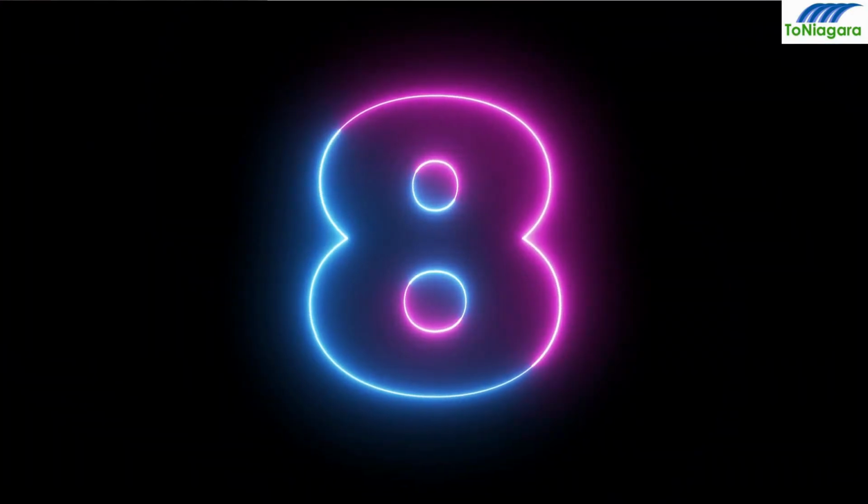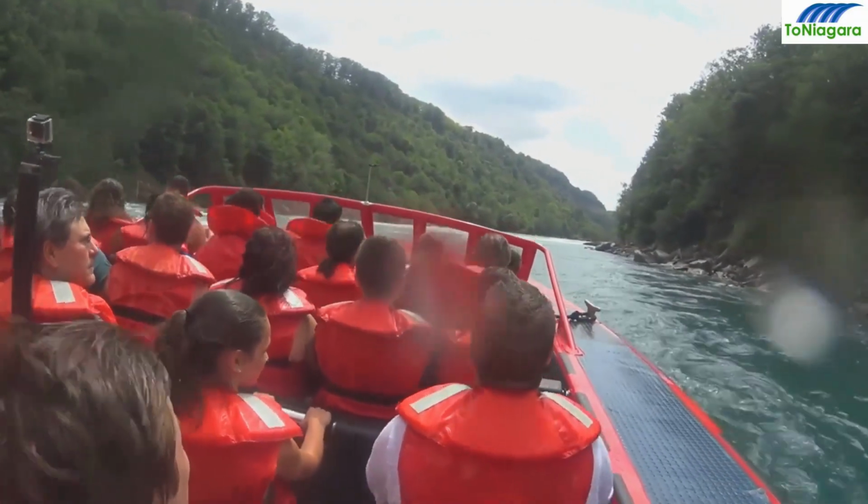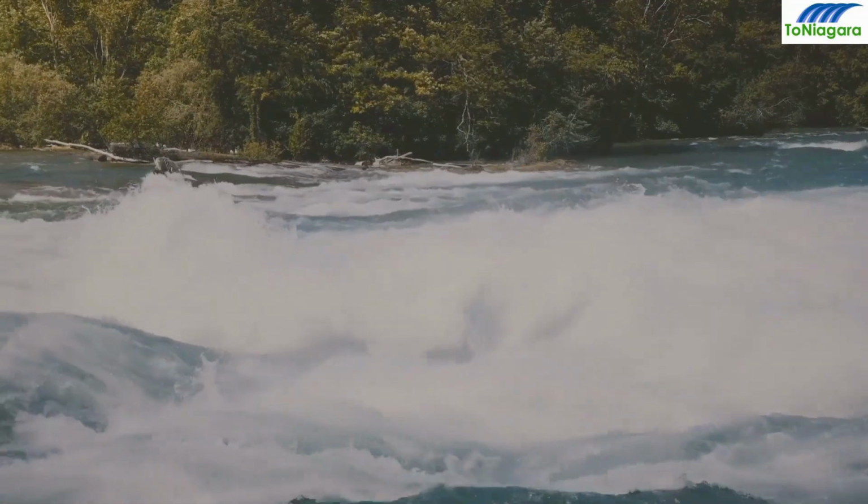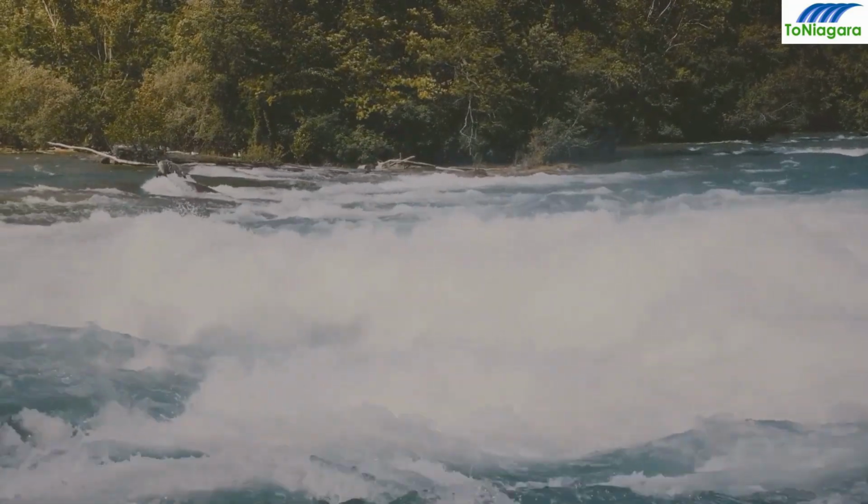Number 8 speeds things up with a heart-pounding jet boat tour on the lower Niagara River. Feel the adrenaline as you navigate the rapid waters, getting a unique view of the river's natural beauty.